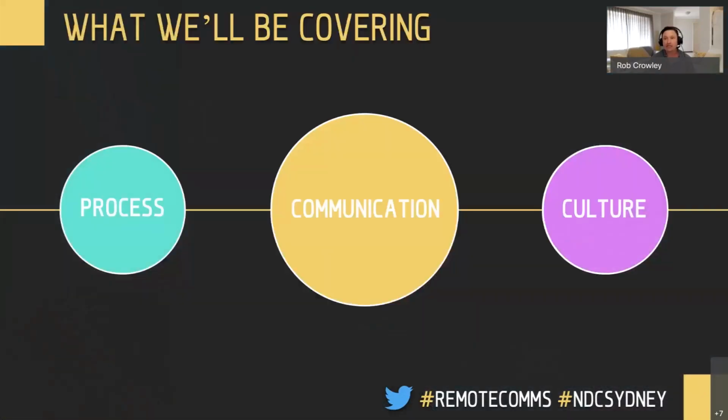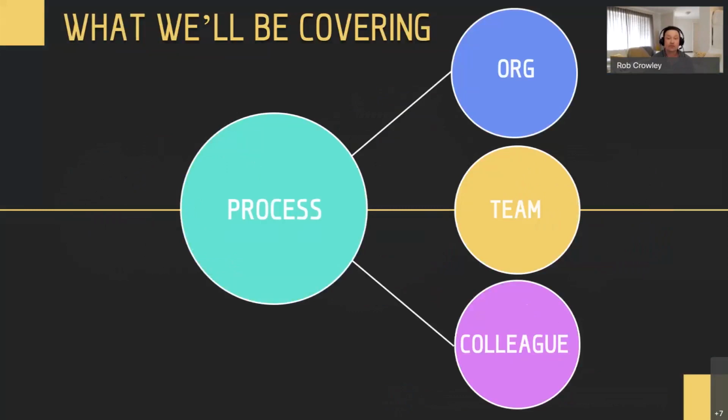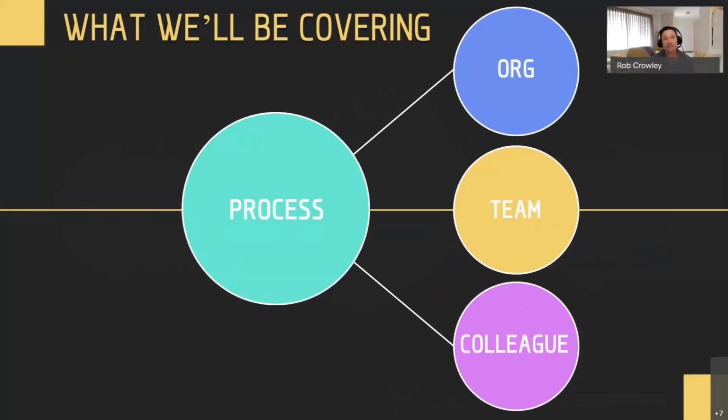We're going to look at communication from two main perspectives, people and process. We're going to start by looking at culture and see how it really needs to form the core of any effective communication strategy. From there, we'll look at process, and we'll look at process from three levels. First of all, as it pertains to organization-wide comms, then team level, and then finally, individual or colleague level.